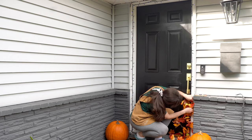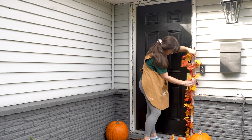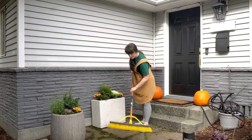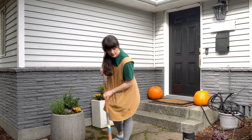The door is looking fabulous, both inside and out, although I do have a little bit more touching up to do. I also have a list of things to do to finish up this porch makeover and get all the spooky fall decor in there. I'm so excited to finish things up. So we're gonna sweep and clean the pots, the walkway. I have to clean up after all that potting. There's still soil on the walkway.